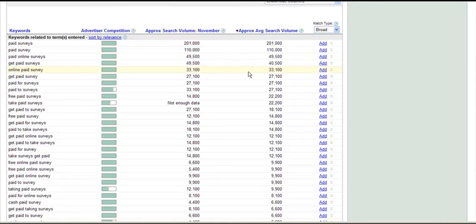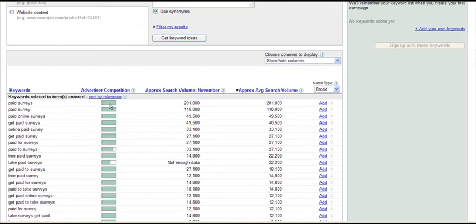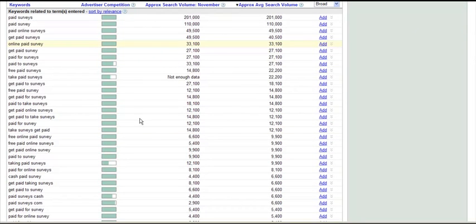But what we're looking for, keep in mind, is a keyword phrase that doesn't have tons of competition. So what this tells you here is that people are spending a lot of money on advertising for this niche, which is good because if they're buying ad space, it means they're making money. So that is a very good sign as well.